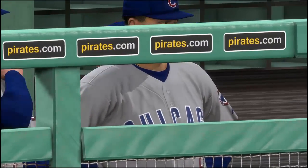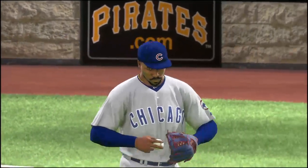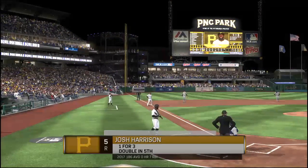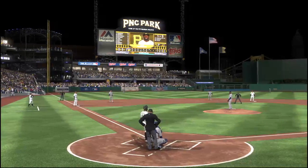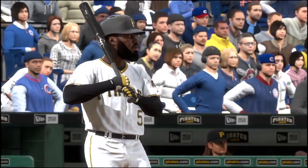And you can tell by his body language that he's beyond frustrated by that call. He's got to be wondering what he's got to do, but the last thing he needs to do is let it get under his skin. That will only make things worse. So striding in, Josh Harrison, as he'll look to bring home that tying run from second with a base hit into the outfield.